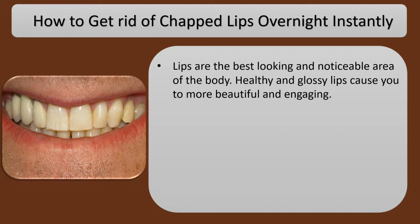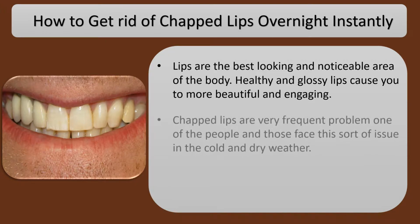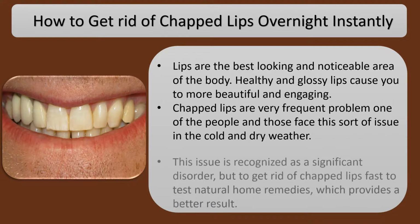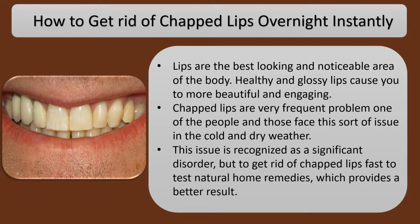Chapped lips are a very frequent problem, and people face this sort of issue in cold and dry weather. This issue is recognized as a significant disorder, but to get rid of chapped lips fast, try natural home remedies, which provide better results.